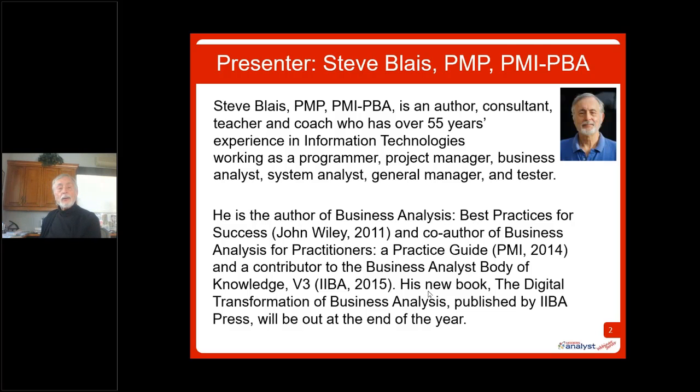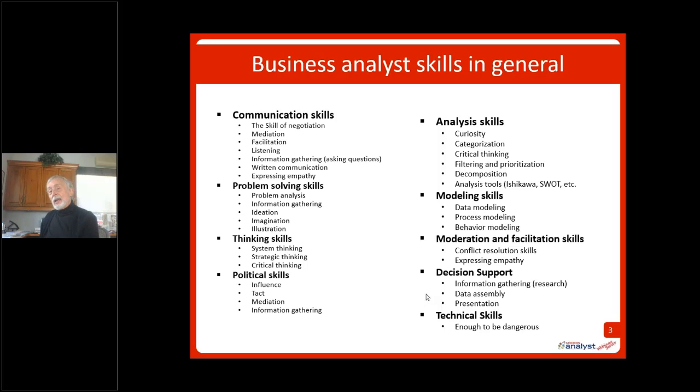And we're going to talk about skills. Let's start right off. No introduction here, no getting-ready paragraph, but jump right into it. These are not even all of the skills that business analysts need. I put them conveniently into categories: communication skills, problem-solving skills, thinking skills, and so forth. And way down at the bottom, it says technical skills.